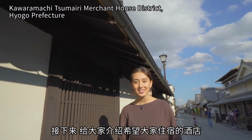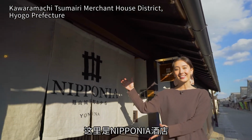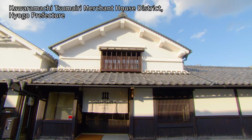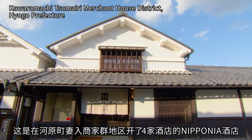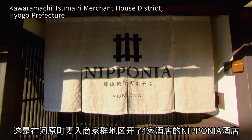If you ever visit this area, this is the hotel you should stay at. It's called Nipponia Hotel. Let's go inside. This is the Nipponia Hotel, which has 4 locations in the Kawaramachi Tsumairi Shokagun.